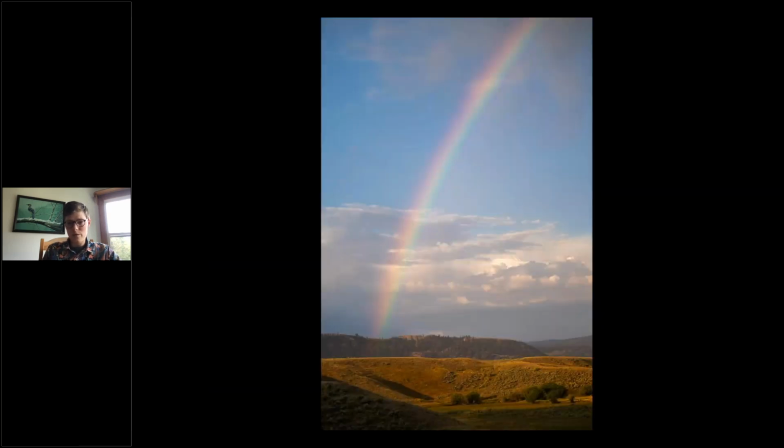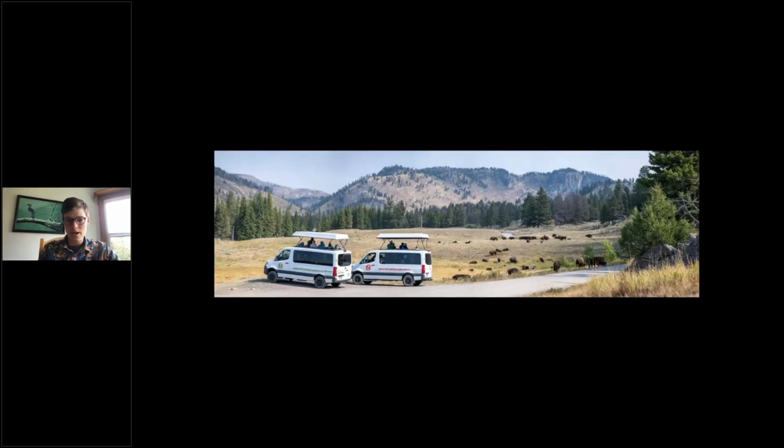So just a really beautiful morning in Slough Creek on this particular day. And one of the amazing things this year is this new mechanism for our vans. We got new vans this year, and this is their first season of being used. And as you can see, they've got hats. And so with the push of a button, the top of the vehicle extends up, and that gives us a way to safely view wildlife at a really close proximity.